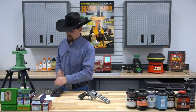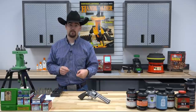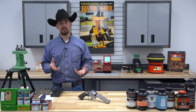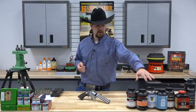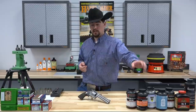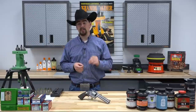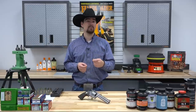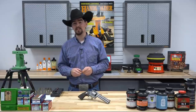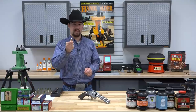So the next step would be to prime. We'd prime using either CCI 500 or 550 Magnum small pistol primers. Now, it really depends upon the powder that you choose. If you're using something like H110, Winchester 296, Lil'Gun, you're going to want a Magnum primer and a heavy crimp. That's very important because those powders can be rather difficult to ignite. And also they can lead to some pretty wild extreme spreads and standard deviations if you're not using a Magnum primer.